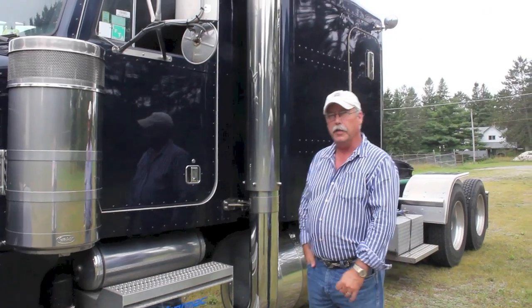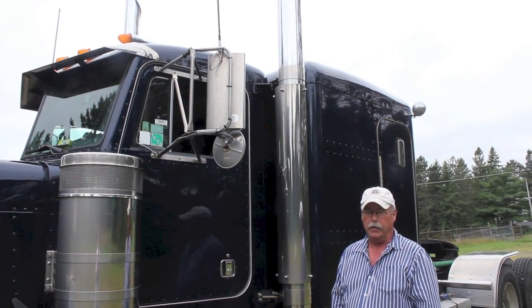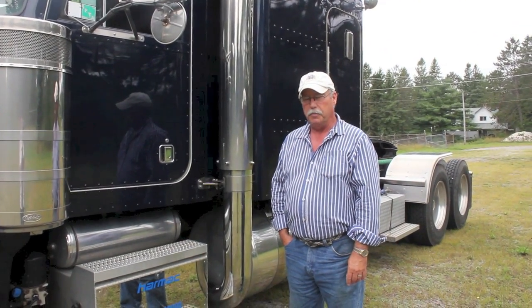One of the things I did too is I spec'd the flat top bunk, and I've always had flat top bunks, and really I just care for the look of them more, and I found that the resale value on flat top was better.